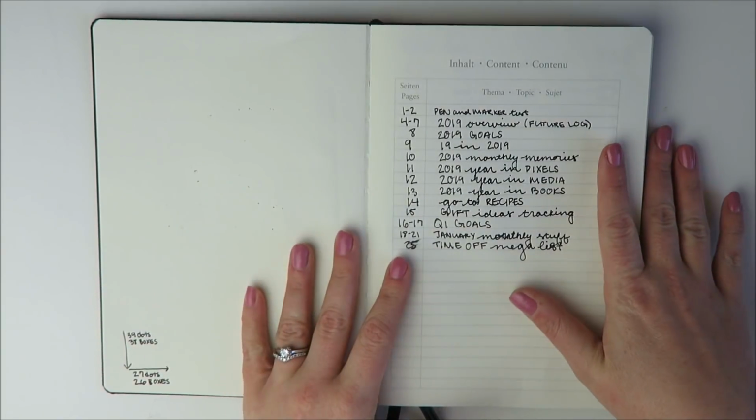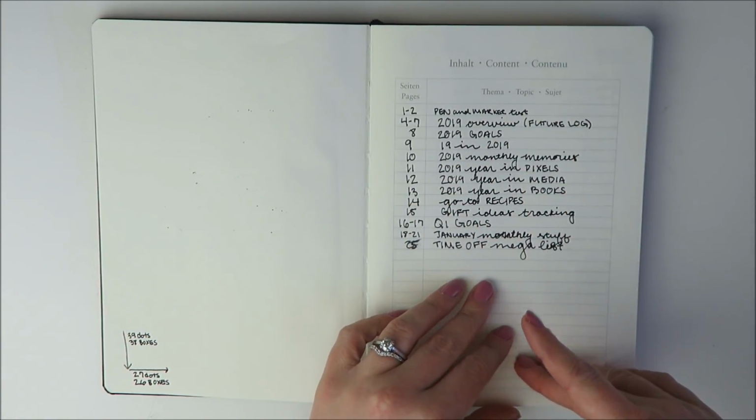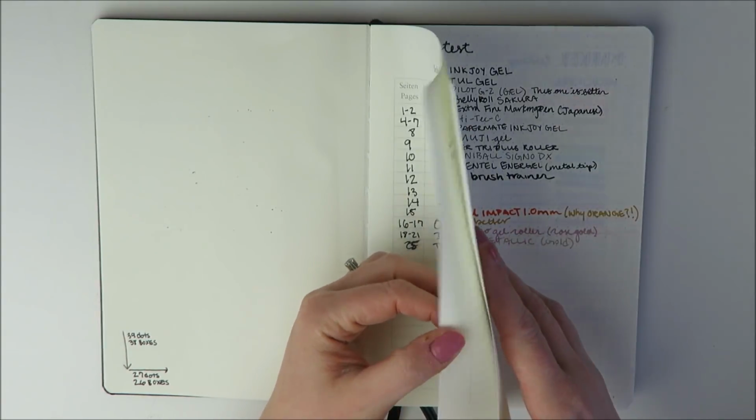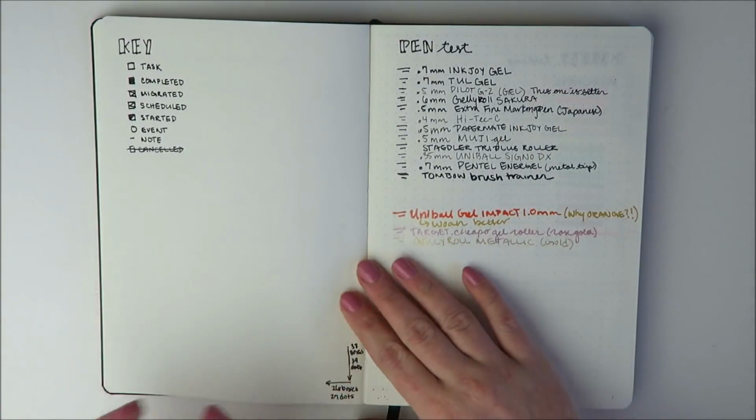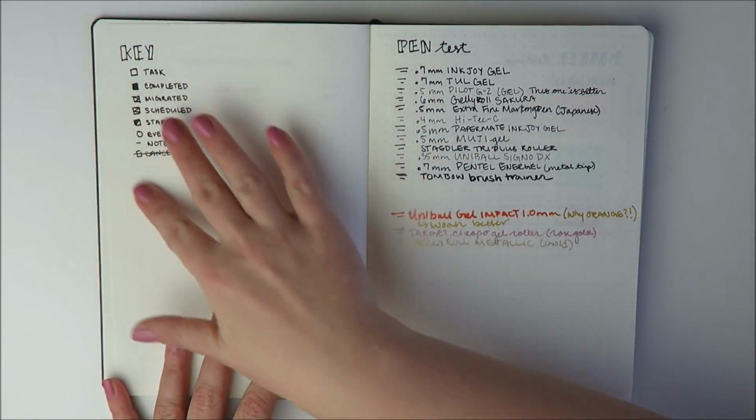So here's my index. I'm putting in my index any big overview things or monthly tasks. I'm not putting my weeklies in the index because that's kind of what's recommended. And then here on the back of this index page, the last unnumbered page, I have my key.